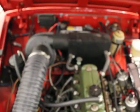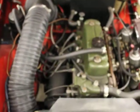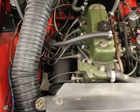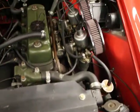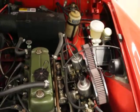Let's see if I can do this without. Yeah, there we go. So you can see the underside of the hood is clean. And the engine compartment, really clean. So all that stuff, you can see all the hoses, pipes, belts. I mean, all that stuff is new. The shroud, the fan. Really clean, really nicely done.